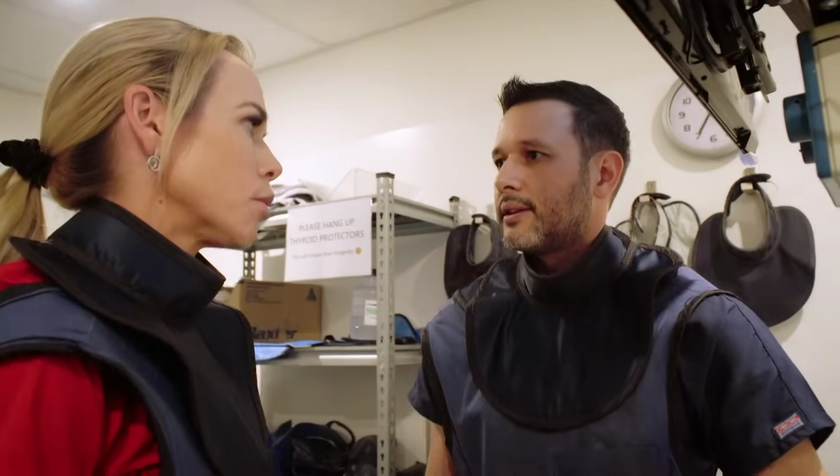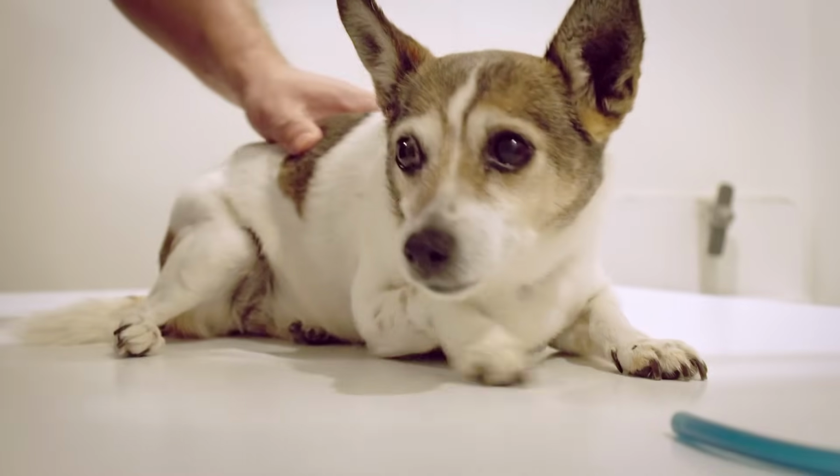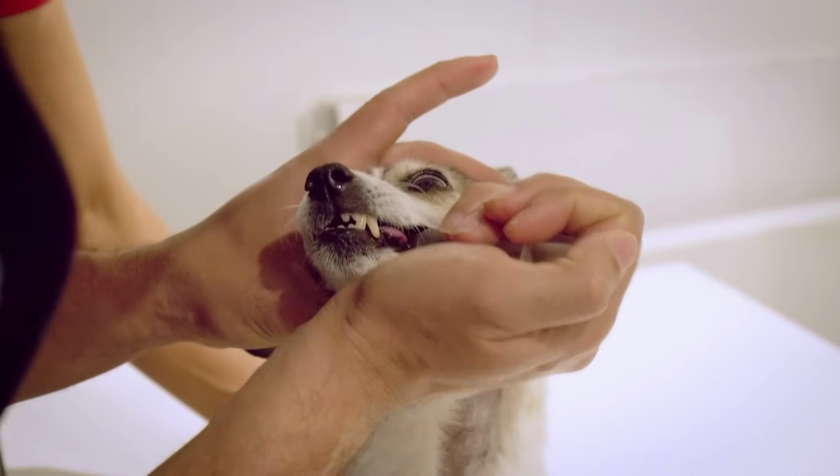Why don't we stick some dye down there? Yeah. So this dye, despite the fact that it looks clear, when we take an x-ray, it actually shows up as really bright white. Good girl.